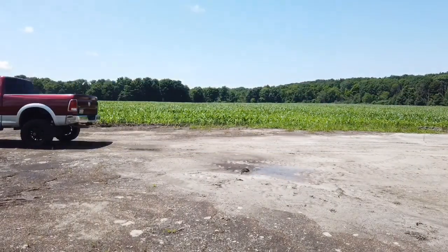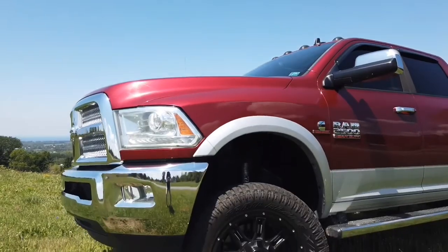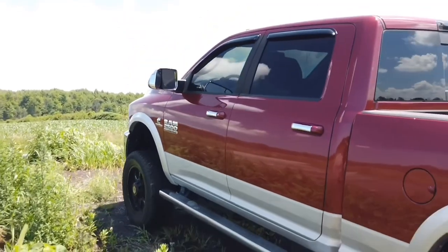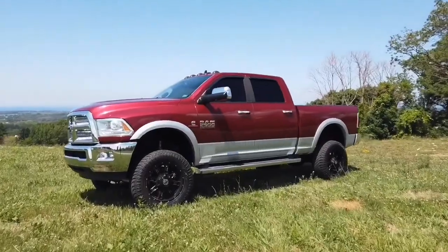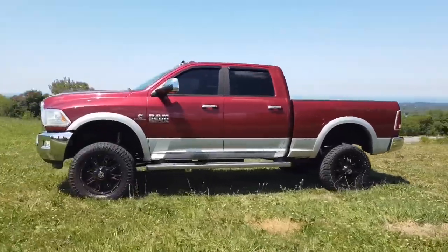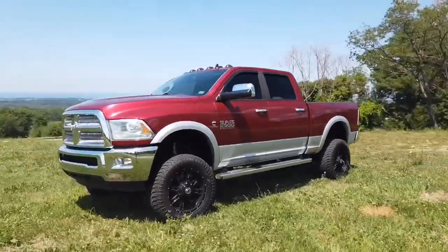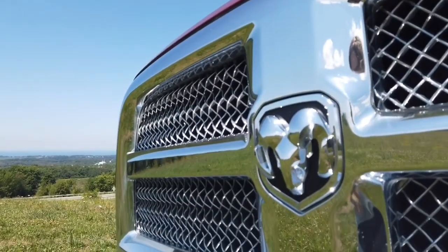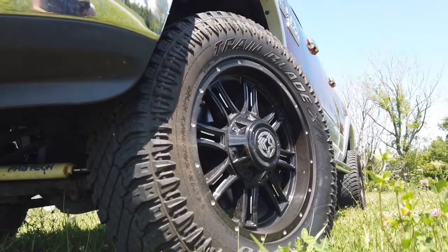The truck is powered by a 6.7-liter turbo diesel Cummins engine. So if you're looking to use this truck for work or for play, it's ready for either. The truck sits on a large BDS lift with 35-inch tires and 20-inch Anthem wheels.